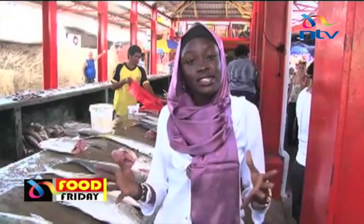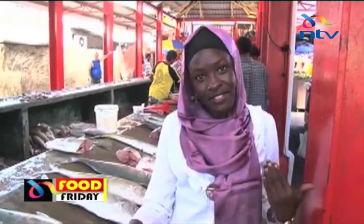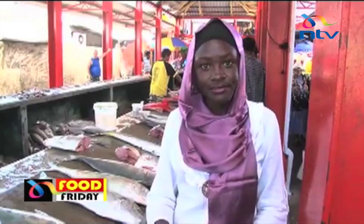And so important is the fish in the food system that the government is trying to encourage the locals to diversify the kinds of fish that they eat. We are more and more importing from close countries like Kenya, like South Africa, like Mauritius, countries in the region, countries which are within our reach.